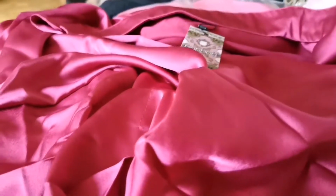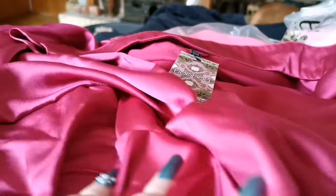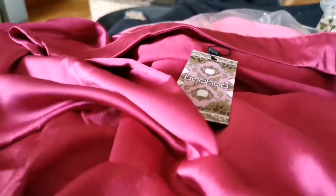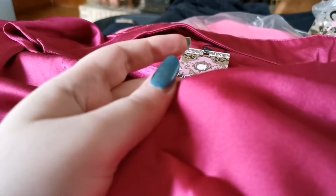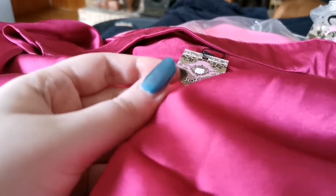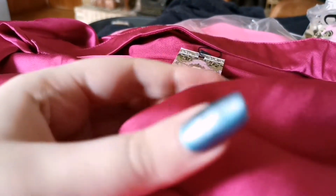So I have two products left, and this one looks on the camera a little bit more pink, but this is more purple. And this is like a silk. I felt the silk and it feels synthetic. So it's synthetic silk, definitely. But it's not the hardest. You have even harder synthetic silk, but you have also softer.